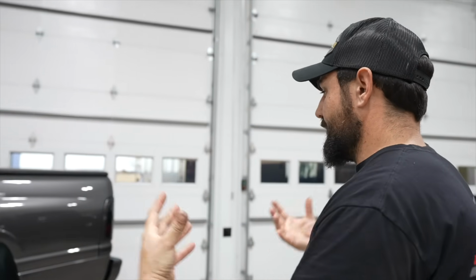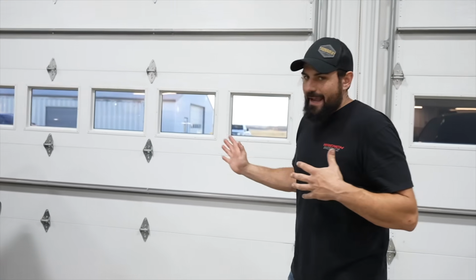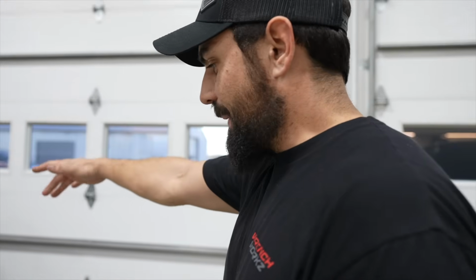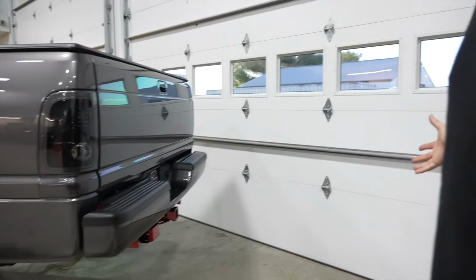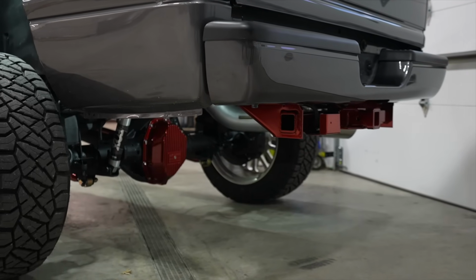Let's get into underneath of the truck. Suspension, drivetrain, back to front on this one. We've powder coated the hitch. Again, factory hitch, still very usable, but it does look insanely nice, all powder coated.